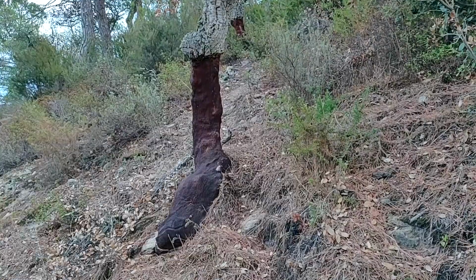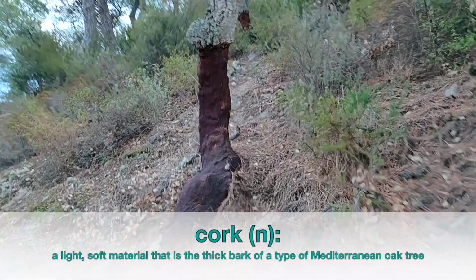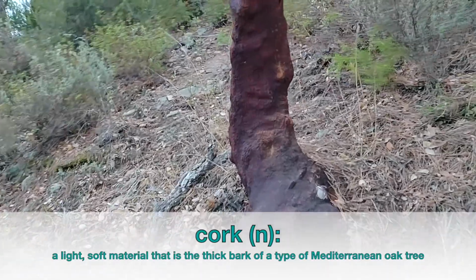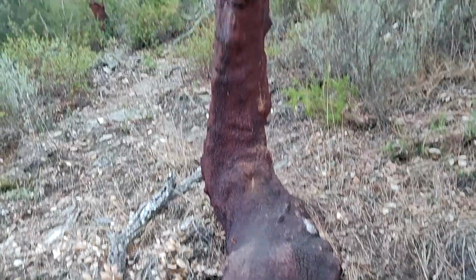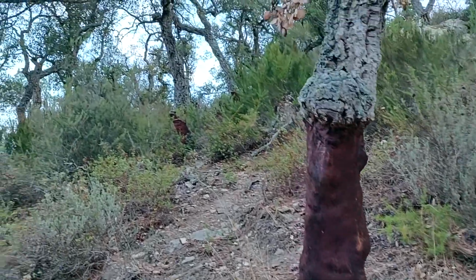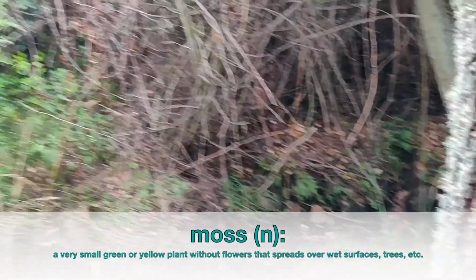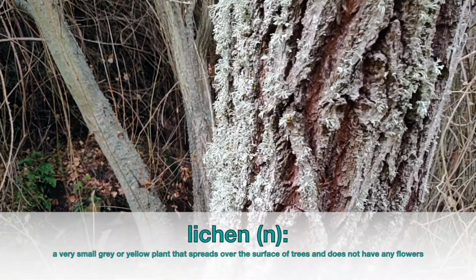You have to remember that I'm an English teacher and not a botanist, but I'm wondering if this tree is a cork tree, because the bottom part of the bark has been removed, and there are lots of other trees that have the same pattern. I'm not sure if on this tree trunk it's moss or it's lichen, but I'm sure it's a sign of a healthy environment.